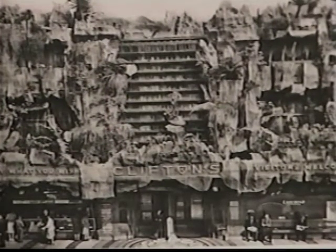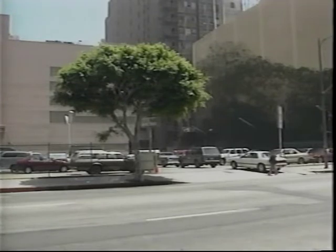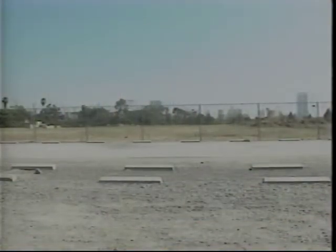Clifton's Pacific Seas Cafeteria, a Los Angeles landmark for almost 30 years, demolished in 1960, and now a parking lot. The Pan Pacific Auditorium, for decades its Art Deco style captivated Los Angeles residents. In 1989, it was seriously damaged by fire, and in 1992 was torn down. It is now a vacant lot.